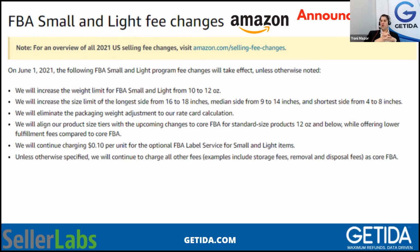But the bonus of being with this program is that you register a SKU, not the ASIN. You can take an ASIN. The ASIN can have a regular SKU on FBA, and then it can have an FBA Small and Light program SKU, a different SKU. You can register, and then if you apply and you get approved, for every unit that is sold, Amazon will charge you less in fees and fulfillment fees.